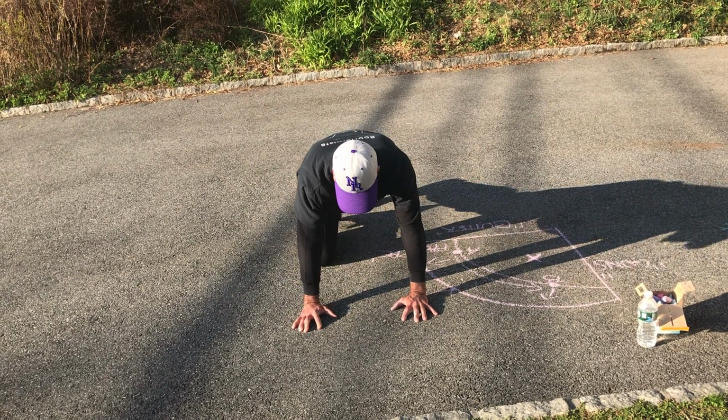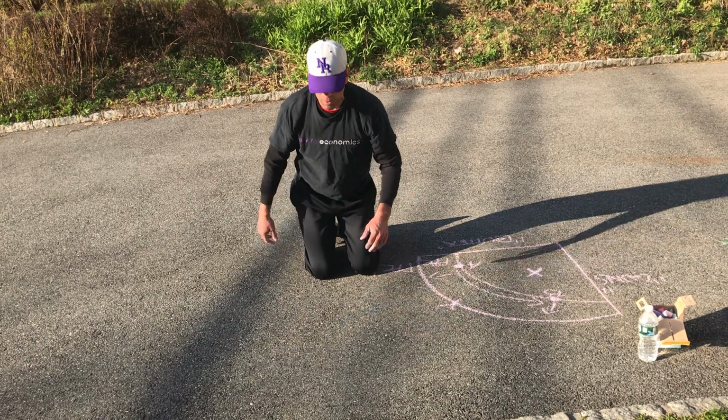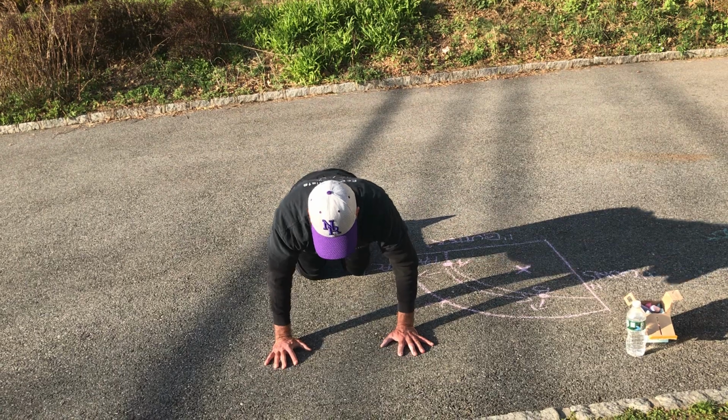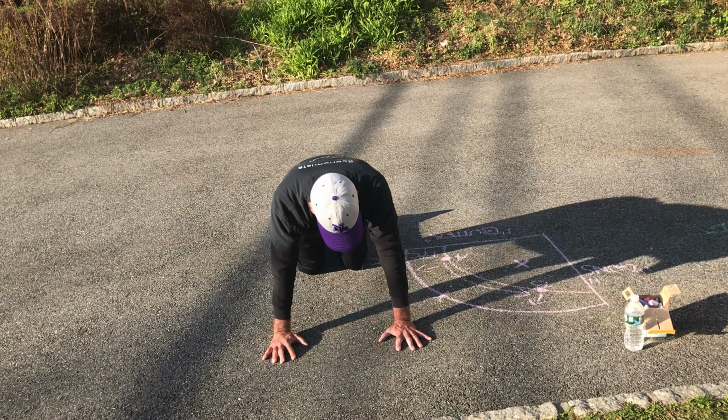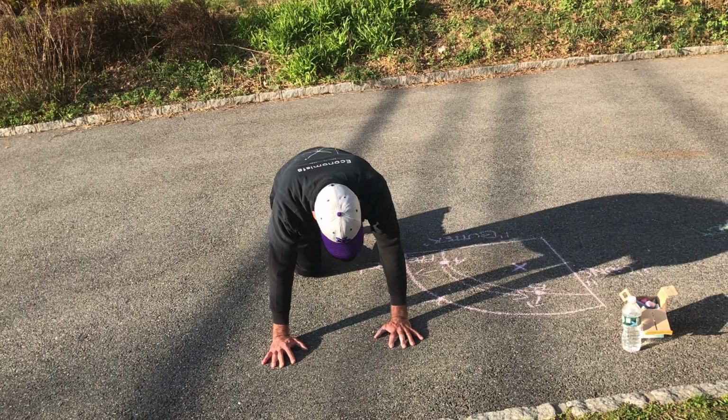If you're someone who can't do a push-up because of an injury, or you have perhaps weak upper body strength, go down on your knees and do the push-ups like this. So we can modify the workout based on our own strength levels.